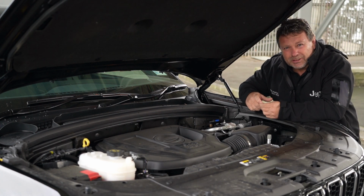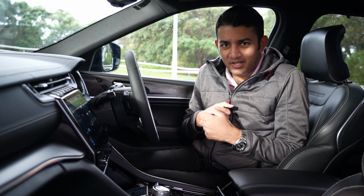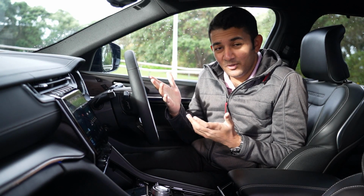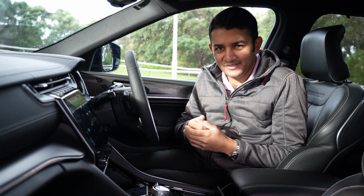Anyway, thinking of things that look like a jerry can, Matthew's inside and he'll show you what's going on in there. Now, the reason why I look all sort of like a jerry can today is because it's pretty damn cold. But luckily now I'm on the inside of this Jeep Grand Cherokee, and what a place it is to be, especially on a day like today.